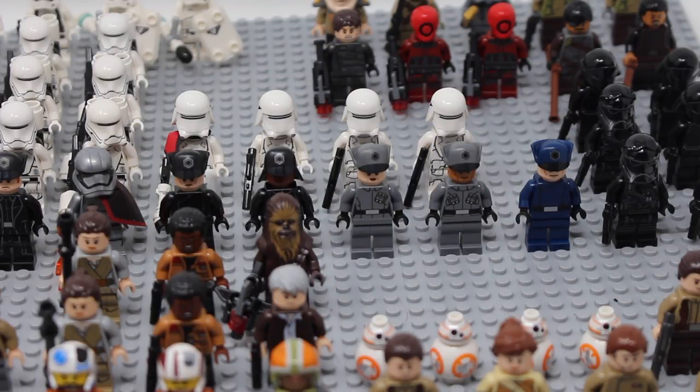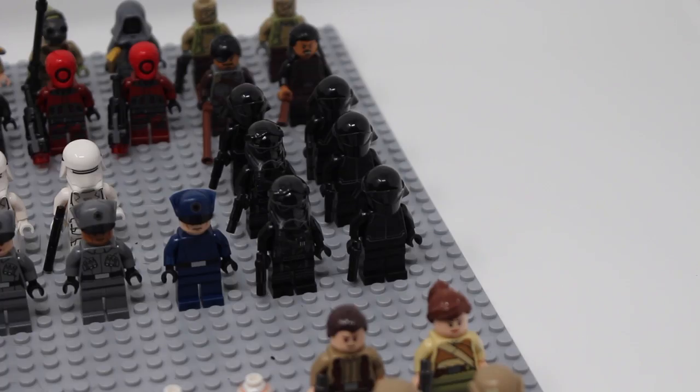And then there's 2 officers in gray uniforms, and then there's the newer blue officer that came with the battle pack this year. It's a little bit hard to see finer details on these minifigures here, but we have a lot of First Order ground crew members and then 2 First Order TIE pilots.